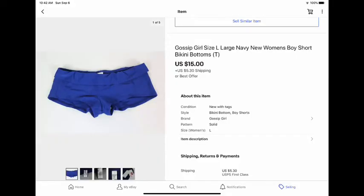And the next item on July 9th sold was a Gossip Girl size large bikini bottom, and they sold for $15 plus shipping. So then on July 11th we sold 2 items.